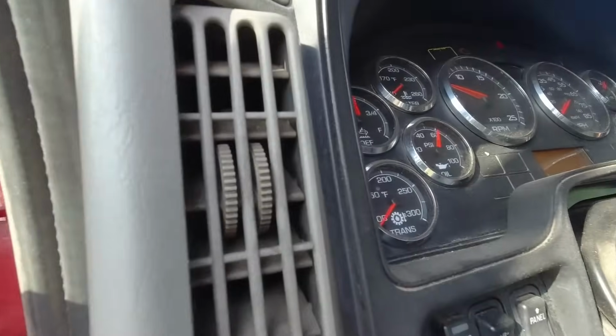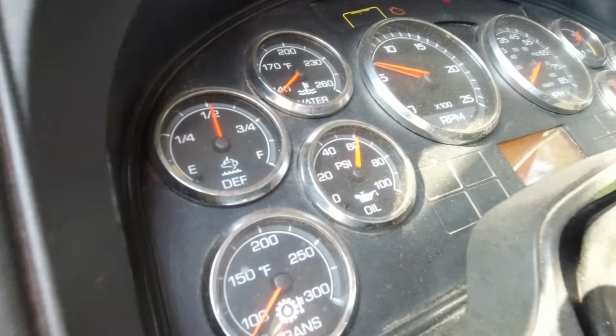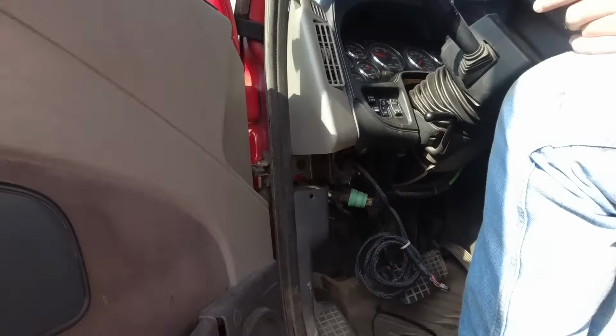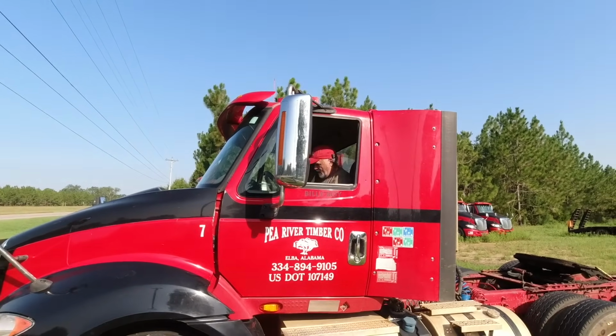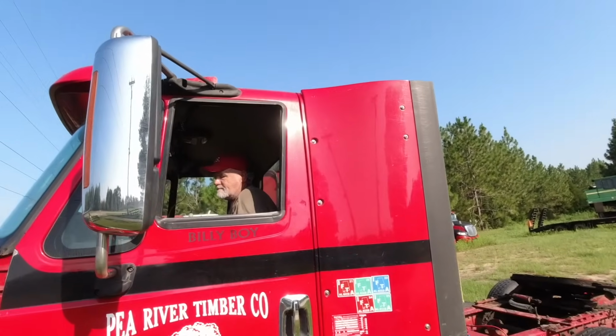Oh yeah, the oil pressure's good. Fuel's half the tank. We didn't even check the fuel, but now we know. That beeping was low air warning. I know Jacob's got the camera, but now we built up, we're there. We looking good now. Here we go.